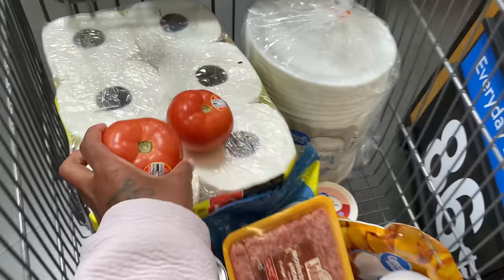Look like it. All right, OGs, I am leaving Walmart and I spent $79.01 in cash. Ooh, cash. I'm tired of spending my money on food. That sounds so crazy. I'm tired of spending my money on food. But I usually get food stamps, y'all. That's why I'm saying that.